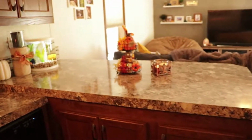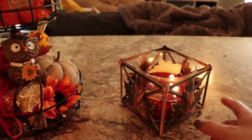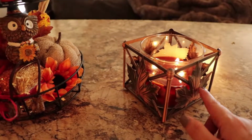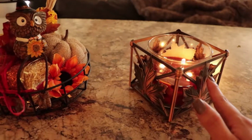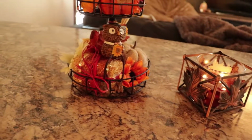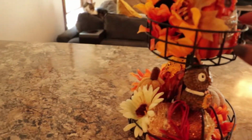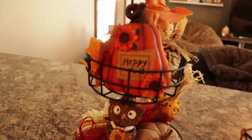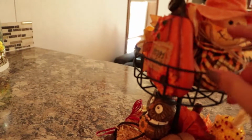And then on my little island, I keep a Bath & Body Works candle inside of a candle holder. I got this many, many years ago, but they do still have candle holders. I just don't know if they have this exact one, but I'm sure you can find a fall candle holder. This little thing, I hauled the metal rack from Target Dollar Spot this morning.